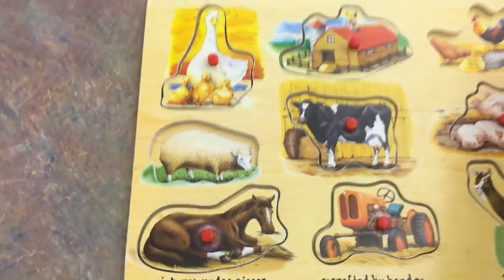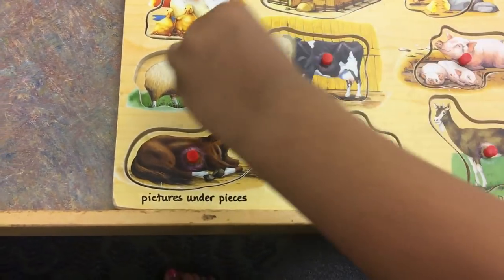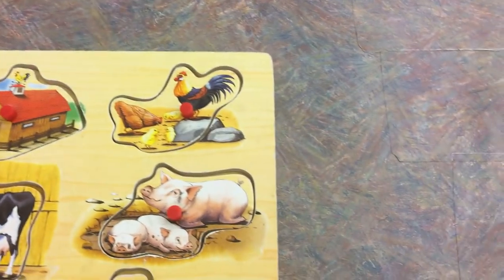Yeah, I have to put it on. Oh, you have to put it on? Yes. Oh, wait, there's one missing. Good job. It's pretty good. Now I'm doing this one. But I think there's some pieces missing.